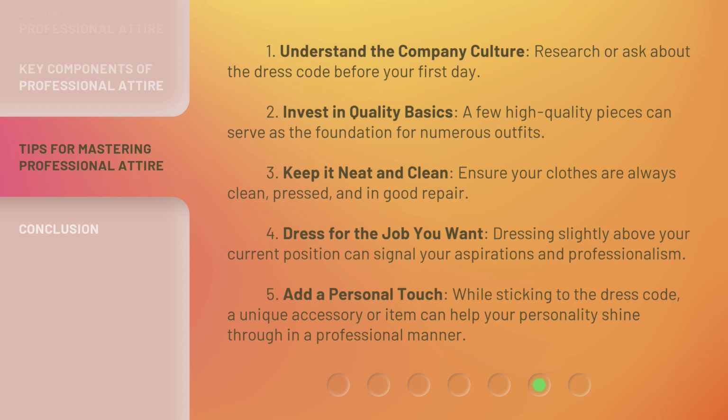4. Dress for the job you want. Dressing slightly above your current position can signal your aspirations and professionalism. 5. Add a personal touch. While sticking to the dress code, a unique accessory or item can help your personality shine through in a professional manner.